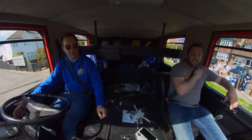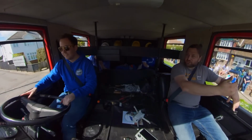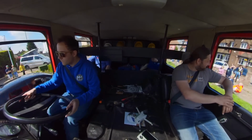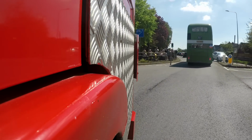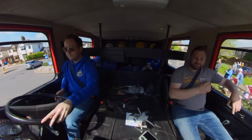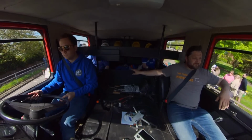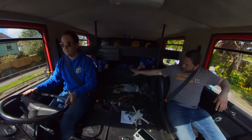That's quite a satisfying horn. I forgot I wasn't driving. I put my foot down, looked forward and saw a couple of cars and thought, oh no! It's not working. Not that we're going very fast, this is solid. They've just unleashed several hundred vehicles on the road. 750 I think is the official count. They capped it at 700 and then let more in.